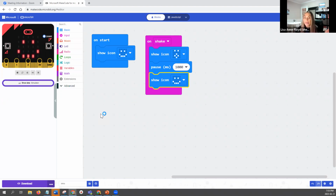It doesn't matter how many times I do this with a class or with teachers in professional development, I find that it doesn't always go perfectly. So you just have to accept that the first time you connect the microbit, and maybe the second and third time, it will be a little bit chaotic. You'll probably be running around helping everybody.